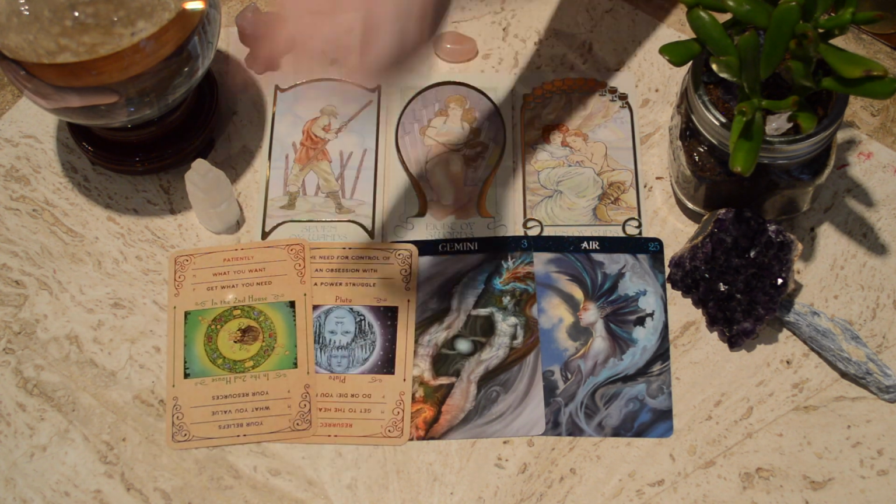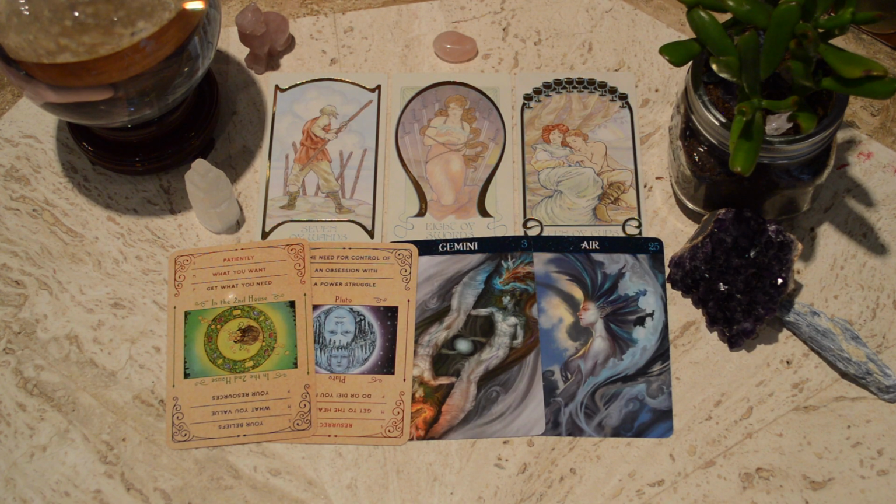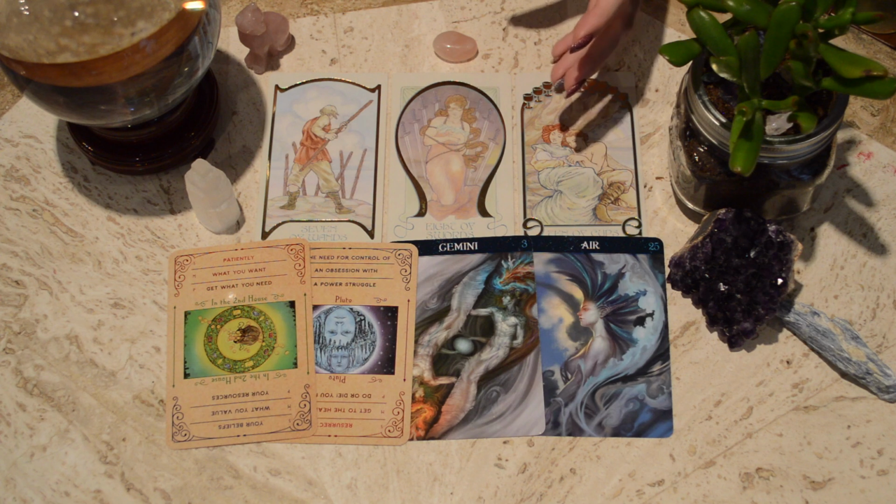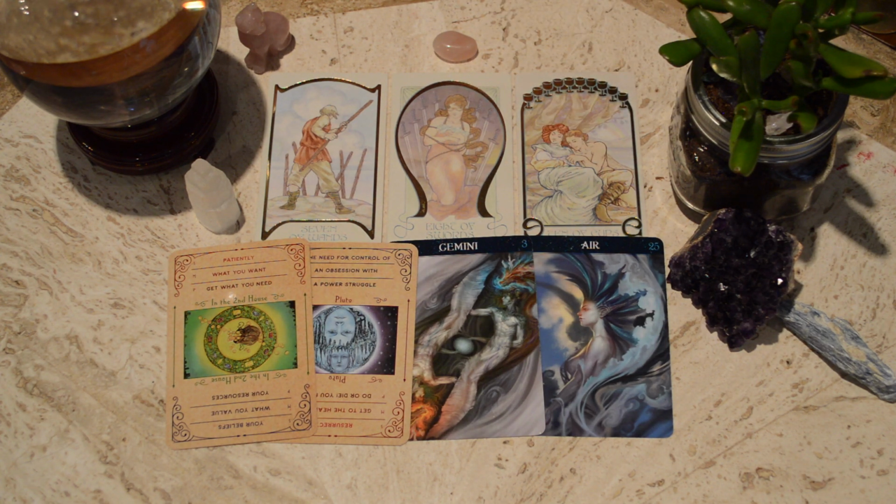So this is the second house. This is all about your personal resources, what you value in yourself, material belongings, but also your beliefs. And with these cards here, I almost feel, group one, that this child may have beliefs that are considered different. Maybe they're different from yours, different from mainstream society. Whatever those beliefs are, this child may end up feeling like an outsider or the black sheep. They obviously hold this belief near and dear to their heart. They hold it close, right?